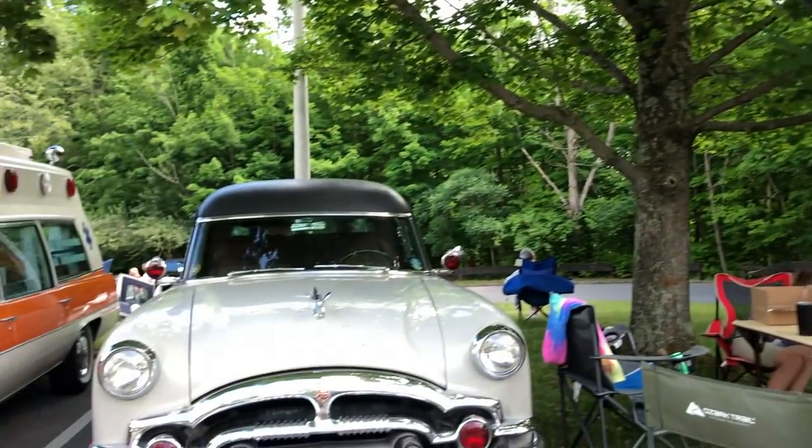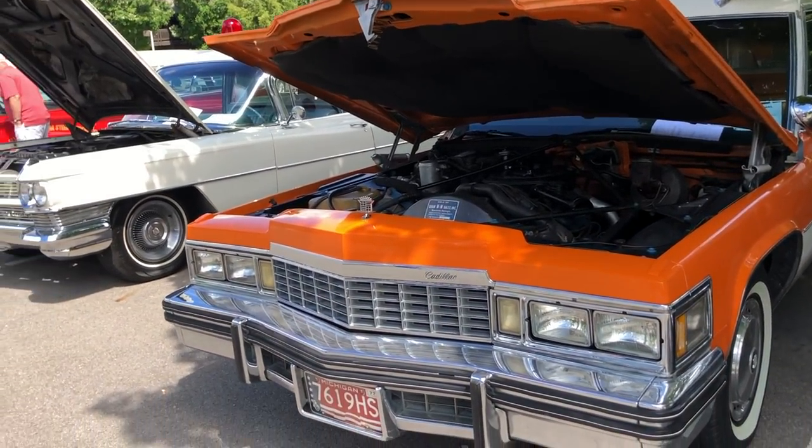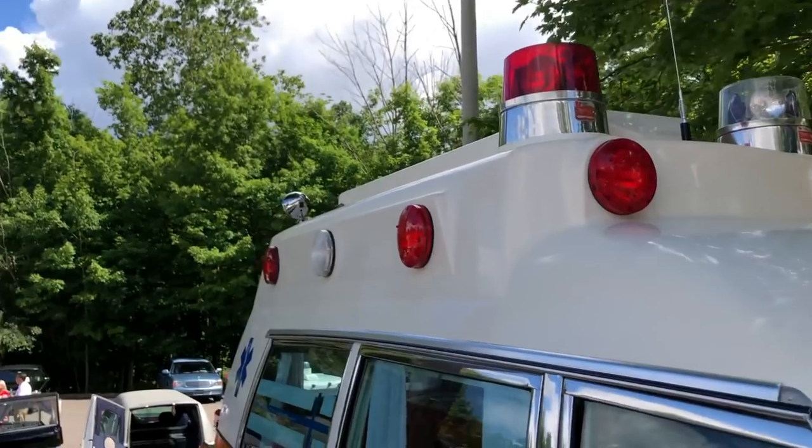Wow. What year is this? This is Brady's car. One of the last years of the Cadillac ambulances, the owner just said that 79 was the last year, and this is a 77, so kind of cool to see one of the last ones.